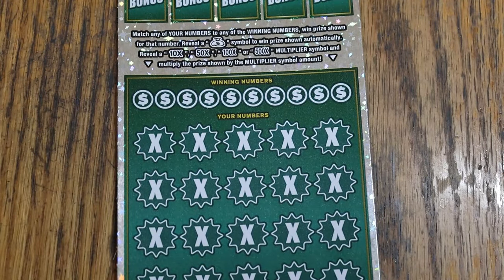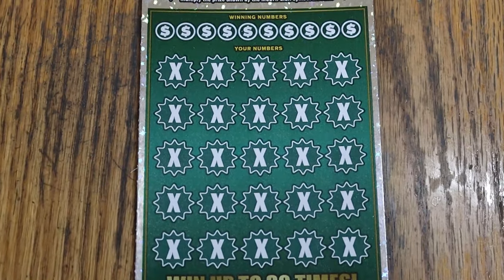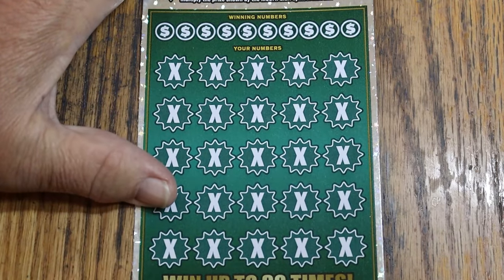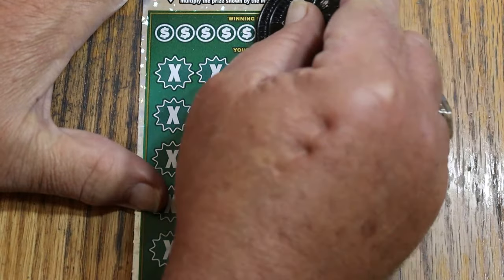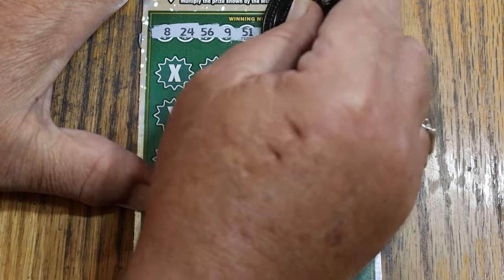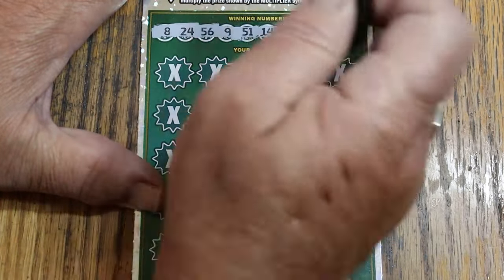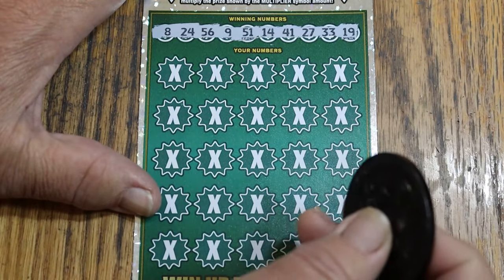Since I used Random Red's coin the first time on part one, I will now use M2M's coin, my usual big boy coin. Anyway, let's see what happens. We ended with a win on the last one. I will say that. So, this is a continuation. Technically, if I hit anything on this one, it'll be a back-to-back, but not that it really matters.